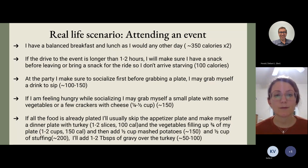Like I mentioned, keeping a more balanced breakfast and lunch as I would any other day, within that 350 calories. And then if I am driving to an event that's more than an hour long, I will make sure to have a snack before leaving. I don't want to go to the event starving. I don't want to be over indulging later on in the day. So making sure I have a snack, whether it's for the ride or just before leaving, within the 100 calories in that area.